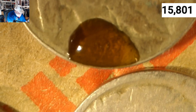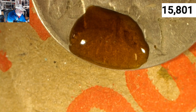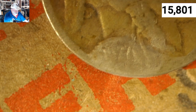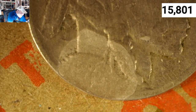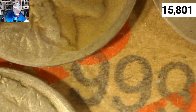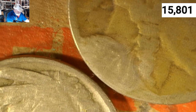This one is a 1920 something. That one is maybe a 25 or a 26. I think it might be getting worse instead of better. 1925. 1925. 1914, pretty sure. And too dark to tell. This was the one I think was 1920 something.